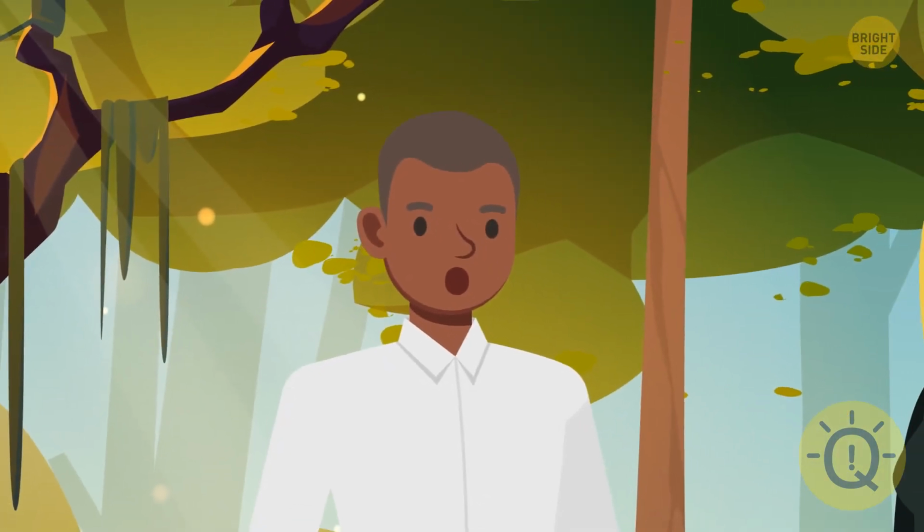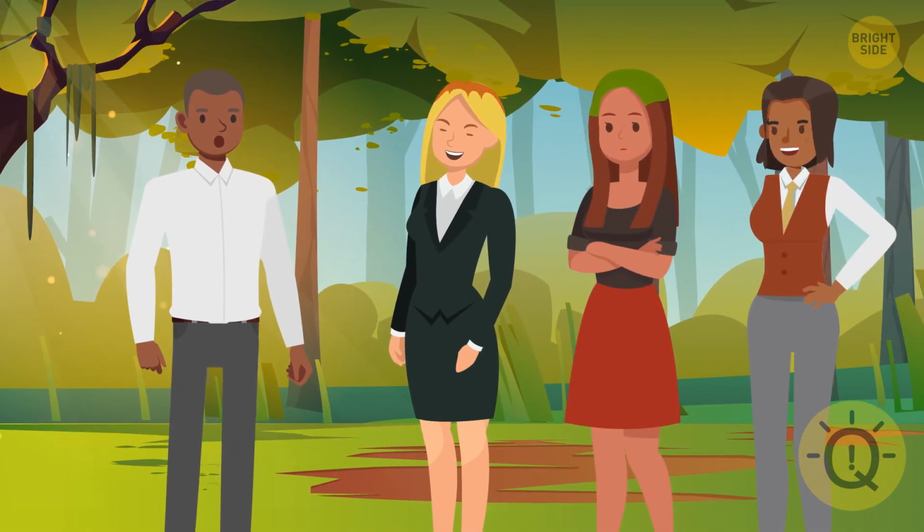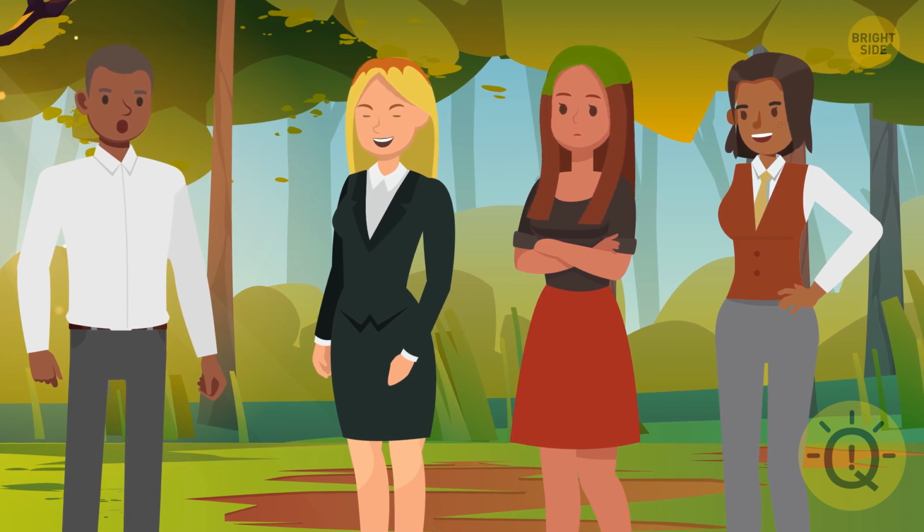Brandon woke up in a forest. He wandered around for a while and met these 3 ladies. They all claimed that they had gotten lost in the woods 2 months ago. Can you spot any liars among them?